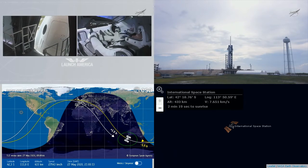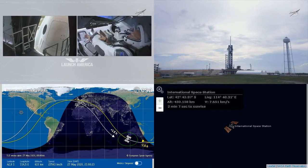So for now, we've offloaded all of the propellant off of Falcon 9. The launch escape system has been disarmed. That crew access arm is back right up next to Dragon, as you can see in that view on the left. Pretty soon we'll see the teams arrive to get the hatch open, get Bob and Doug out, and they'll make their way back to crew quarters and their quarantine.